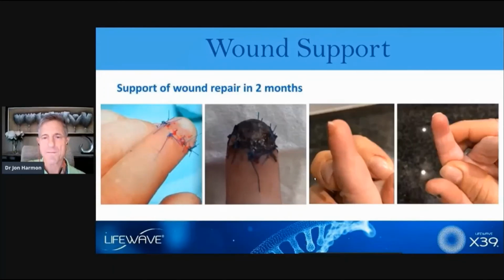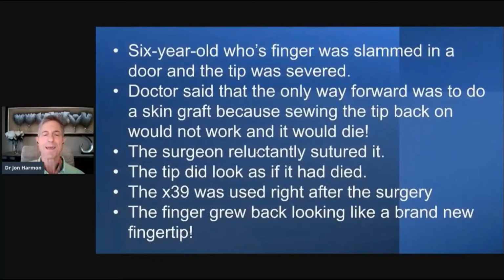This was a fingertip that was actually cut off, and the father insisted that the surgeon actually sew it back on. The surgeon said, no, it's gonna die if you do that, and we should just put a flap over it. The father knew that he had the X39 he was gonna put on it, and sure enough, that picture right there, that fingertip is dead. The black is necrosis. But the regenerative power of repairing and creating that microcirculation, those little vessels, it grew back, and it was like a new fingertip. And this is the story. It was slammed in a door. It talks about the surgeon reluctantly sutured it back on, and the father put it on there.